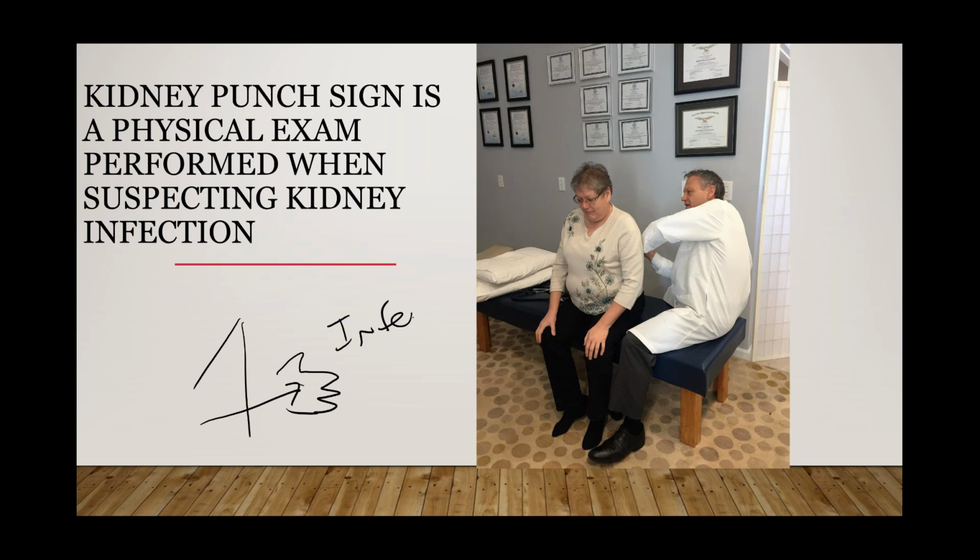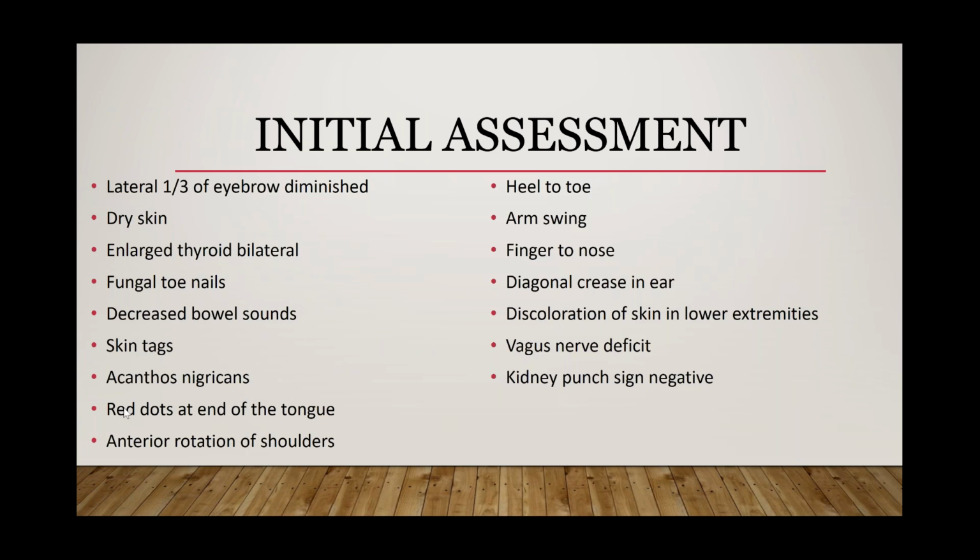In this particular case, I did it for this lady. It did not cause any pain. So I was actually relieved about that because she came in initially because of the recurrent kidney infection. Here's my findings. She had lateral third of the eyebrows, dry skin, enlarged thyroid bilateral, fungus toe, decreased bowel sounds. And if you want to, you can put this whole bag right here into a low thyroid. That's kind of what I attributed that to.